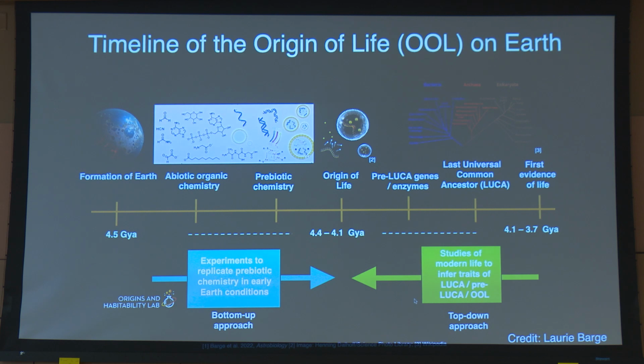And so this is an overview, and a lot of these slides are from Lori Barge, my colleague over at JPL, who I'm working closely with on this project. She's really the chemist, the origin of life person on a lot of this, and has been teaching me a lot over the course of these many months and soon to be years.